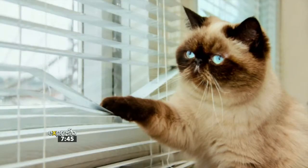Because I noticed with my new kitten, she's got two gears. It's either full on or asleep. Yeah, there's no in between. There is no in between with cats. They're hunting or they're asleep. How much stimulation do they need to keep them healthy?